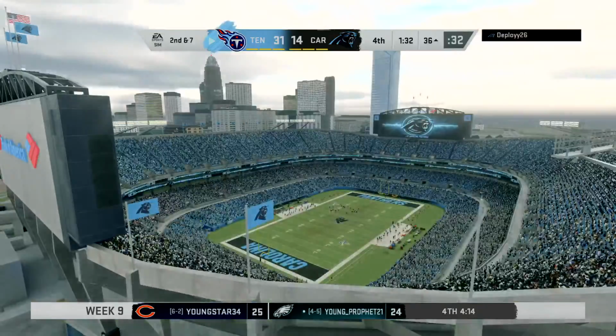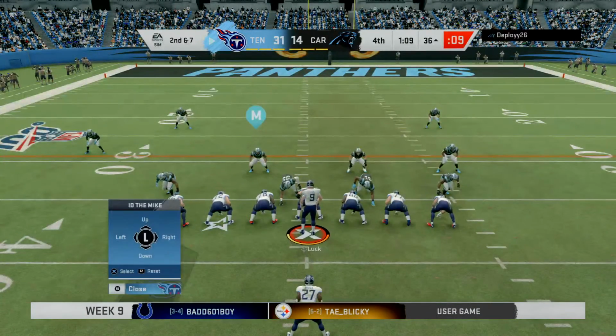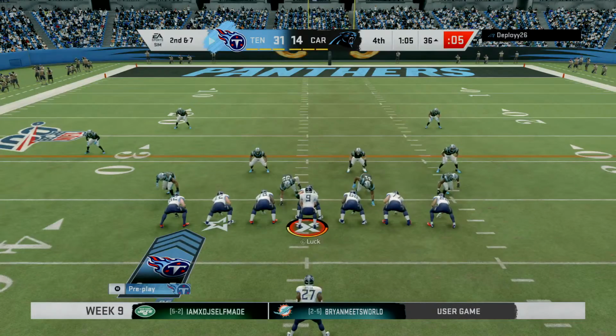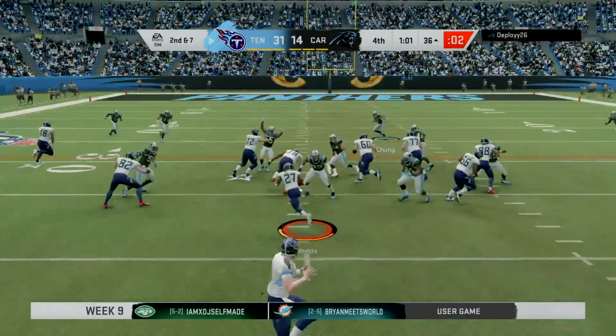Not much happening there on 1st down. I thought there might have been a hole for a split second. Yeah, but it dried up pretty quickly, didn't it? Closed fast. Check 13. Check 13. Watch twitch. They stay on the ground.